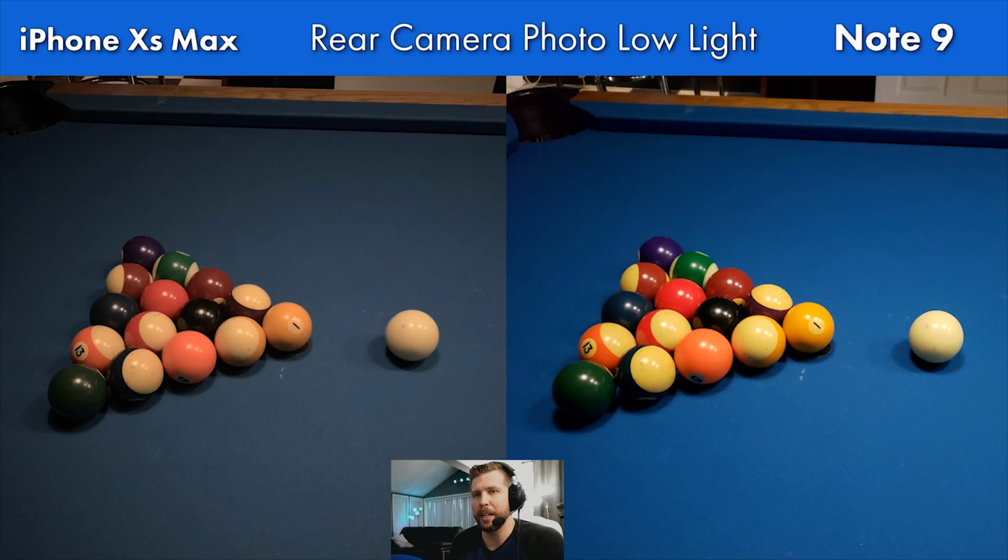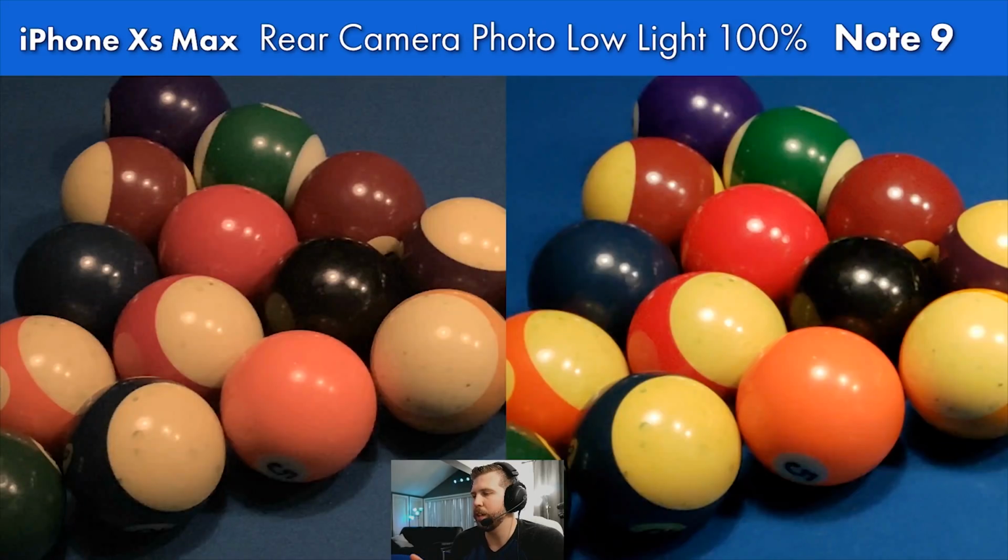Here's an issue where the sensor on the XS Max is just not getting as much light as it is on the Note 9 because the Note 9 has that lower aperture. As far as details in the image go, it is very similar between both of these photos. It's mainly just the colors that the Note 9 just does so much better. There's also less visible noise in the Note 9, especially if you look at the sections of the blue pool table. You can really see that the Note 9 handles that noise so much better.